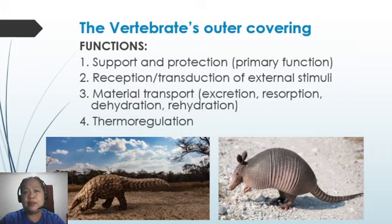You have seen some animals around or from the zoo that have thick fur, thick skin, or even armored skin like what we have here in the diagram. We have the pangolin on the left, and on the right side we have the armadillo. Those animals have a thick armored skin just to protect themselves from predators.